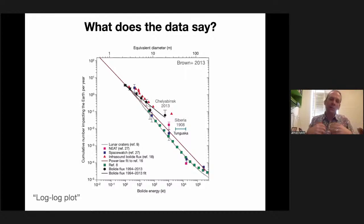And this is a plot. It's called a log-log plot. Scientists use this to put very different scales on the same plot. This is an exponential notation, where things change by a factor of 10 for each tick on the y-axis, and by a factor of 10 on the x-axis as well. What's being plotted here is basically the number of impacts of a given size, diameter, or energy and the probability of that happening.